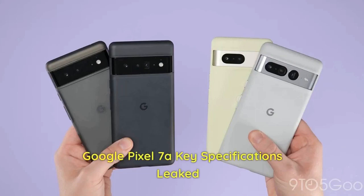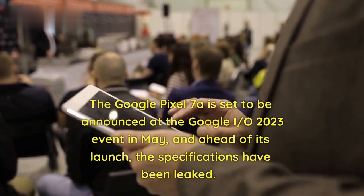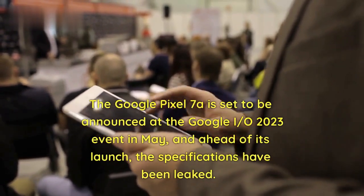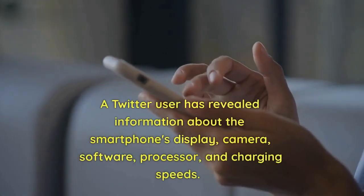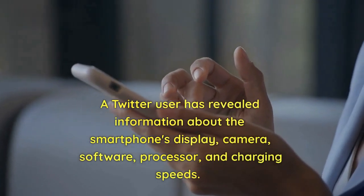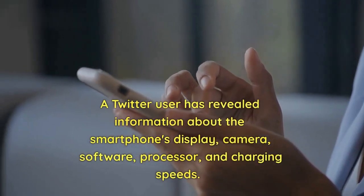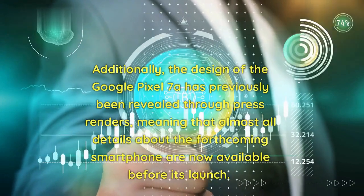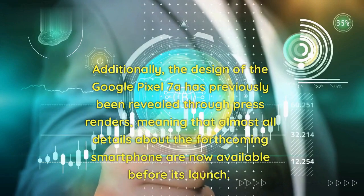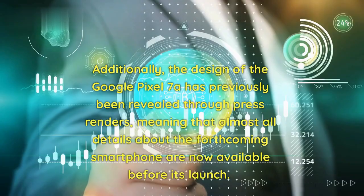Google Pixel 7a key specifications leaked. The Google Pixel 7a is set to be announced at the Google I/O 2023 event in May, and ahead of its launch, the specifications have been leaked. A Twitter user has revealed information about the smartphone's display, camera, software, processor, and charging speeds. Additionally, the design of the Google Pixel 7a has previously been revealed through press renders, meaning that almost all details about the forthcoming smartphone are now available before its launch.